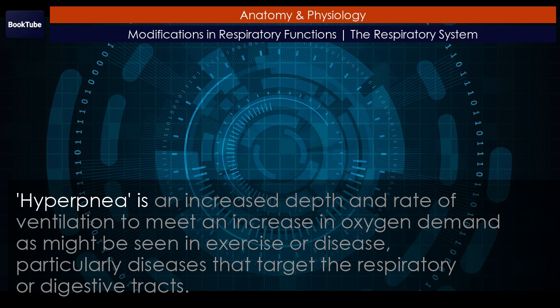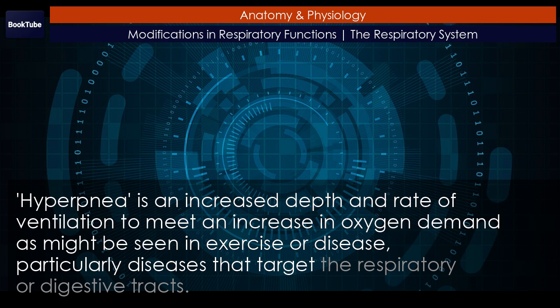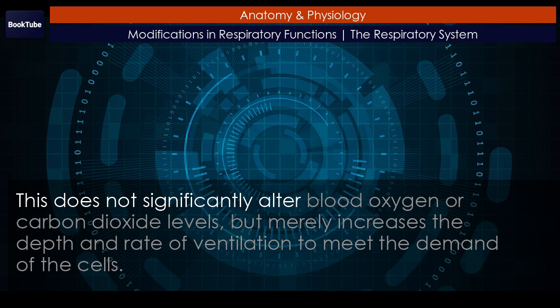Hyperpnea. Hyperpnea is an increased depth and rate of ventilation to meet an increase in oxygen demand, as might be seen in exercise or disease, particularly diseases that target the respiratory or digestive tracts. This does not significantly alter blood oxygen or carbon dioxide levels, but merely increases the depth and rate of ventilation to meet the demand of the cells.